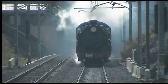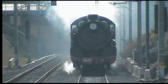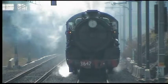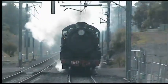It's now Sunday, October the 11th, and at Padstow Station we see 3642 coming in to pick up passengers to take them to Robertson through the Southern Highlands line, and on the return journey they will come back through the South Coast line.